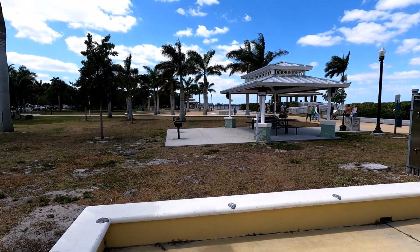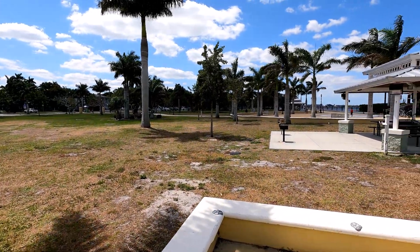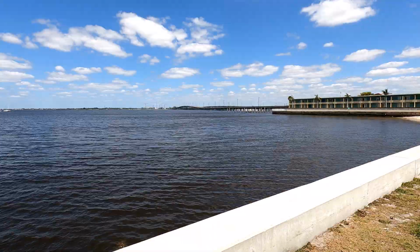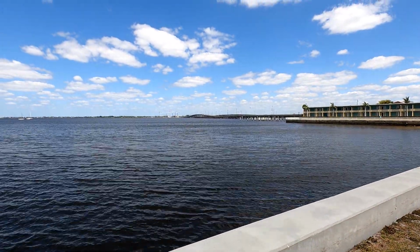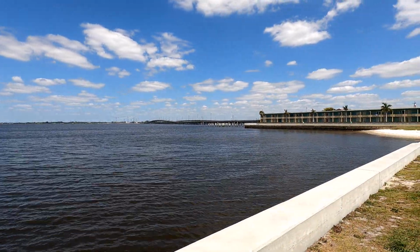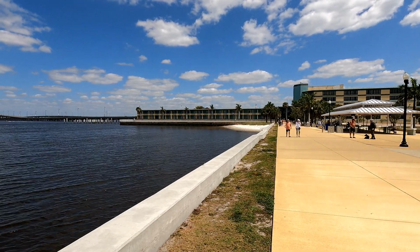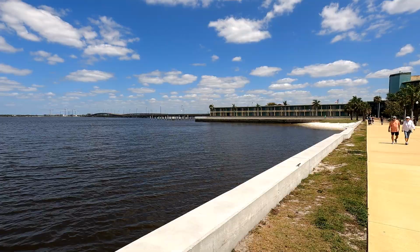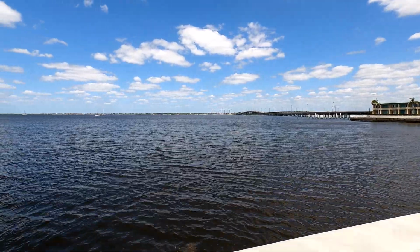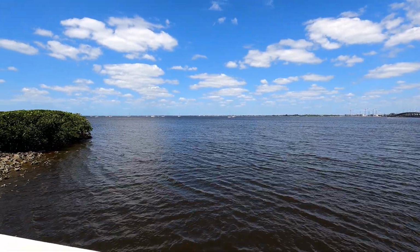This is Gilchrist Park, which is located right on the Peace River. It's a nice park where you can have a picnic or just come to hang out for the day, or you can walk your dog down here if you'd like to. That's the bridge from 41 coming south into Punta Gorda over the Peace River. There's a hotel right on the water there too. See some sailboats out there.